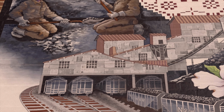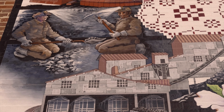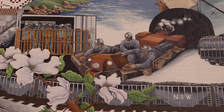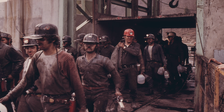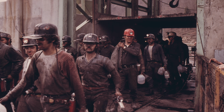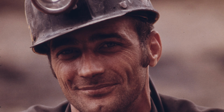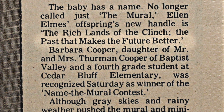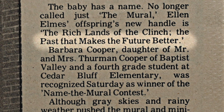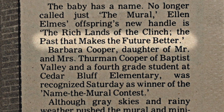I had an idea of what it looked like. The coal miners were what struck my curiosity about the whole mural and what stuck with me because my father was a coal miner. Richlands had really gotten its financial foundation on the backs of those coal miners. The title that my older sister and I came up with was The Past That Makes the Future Better, and that was the title that was chosen and picked to represent the mural.